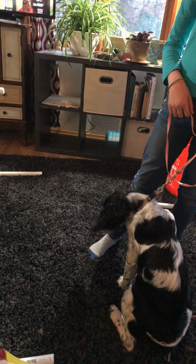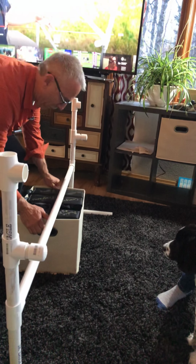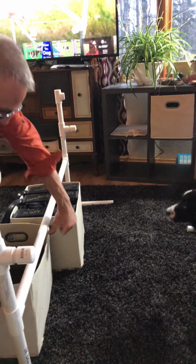What are you doing? He's looking for something to block the. Hmm. She's not able to jump over that much distance, though. Oh, she can. It's just she won't want to as much. Let's see what she does there. You go over with her, maybe.